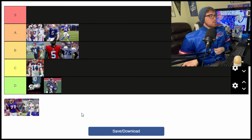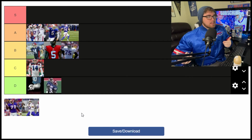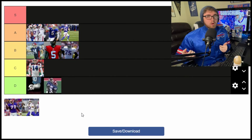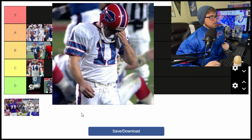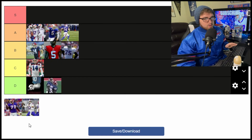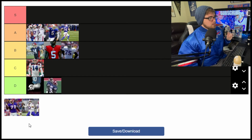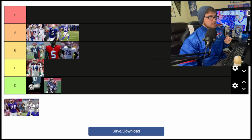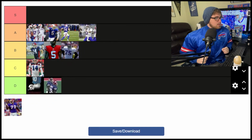But when you think of the Buffalo Bills, you don't think of those teams in the white jerseys unless you're a Bills fan. The only thing that you're remembering those white on white jerseys for is losing in the Super Bowl, and we don't like to remember that. So definitely B tier when it comes to that. Now we have the white on blue of the 2020 and present Bills, and I truly think that this is an A tier. So you can see where I'm going with this.